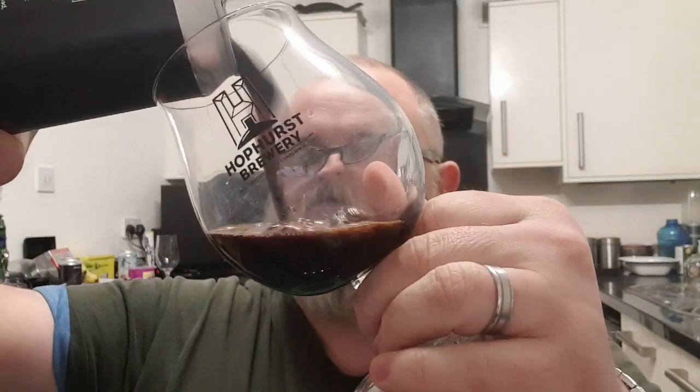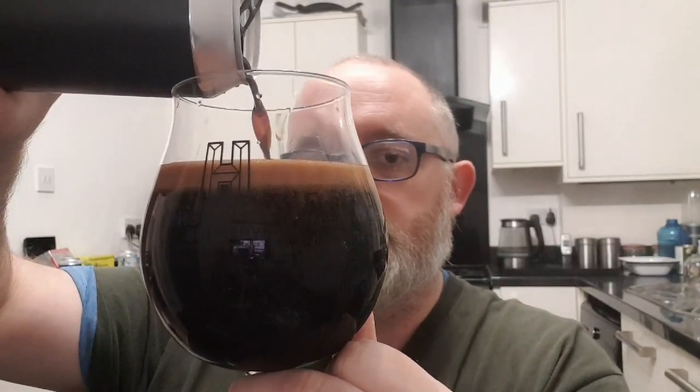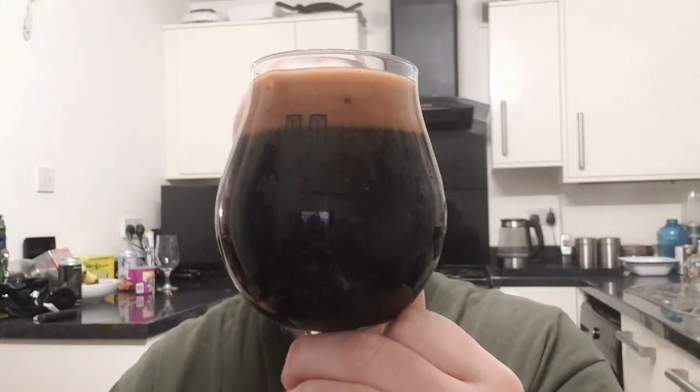Two pretty much similar glasses. The Black Forest will go in this one and the Kirsch will go in the unmarked one. So let's pop it off, see what we've got. Right, I poured the Black Forest first. Okay, so there we go. Beer in a glass, jet black, finger and a half of dark tanned head. There is a slight pinkish hue to it, but that looks stunning.